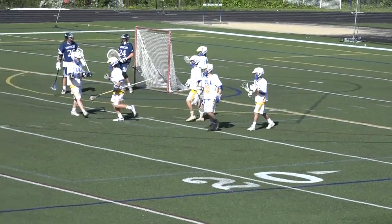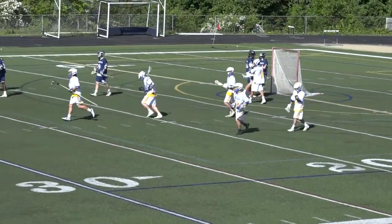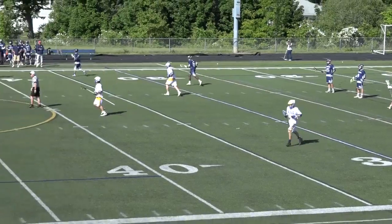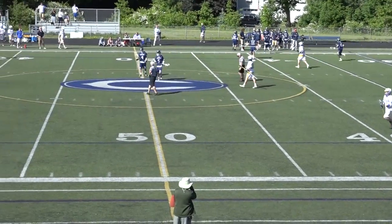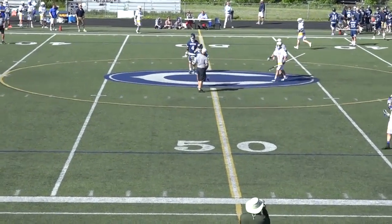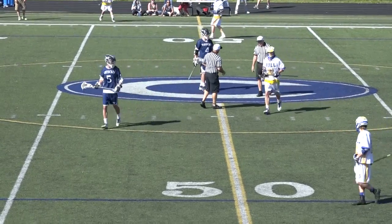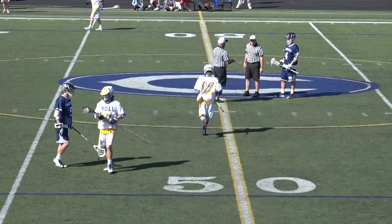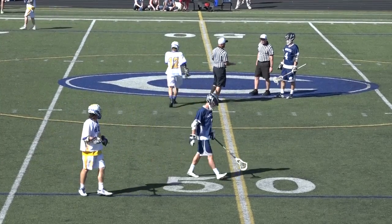Kind of an odd sequence for Nantucket there. They've been playing a very passive, even up defense, and almost inexplicably Camelot decided to play behind the goal in that situation in a man down. Don't know if that was by design or we just had a miscommunication. But in any case, Marcella got the ball.